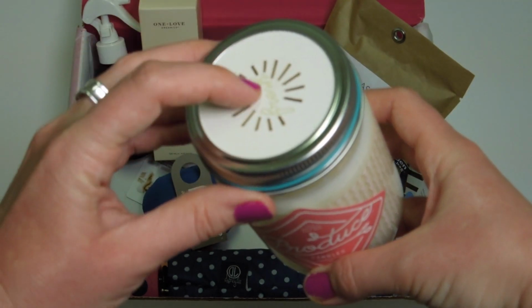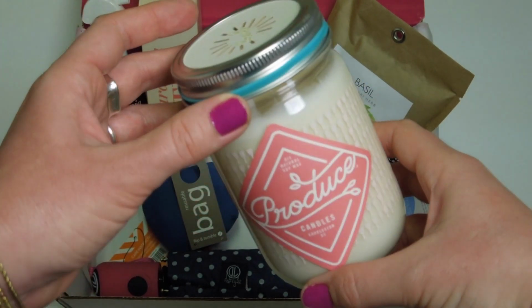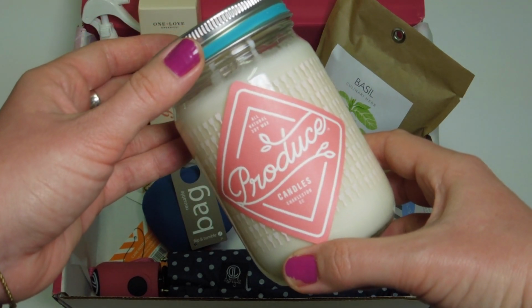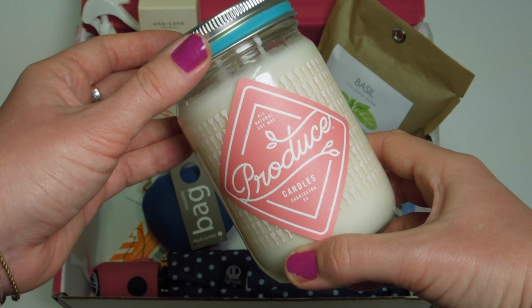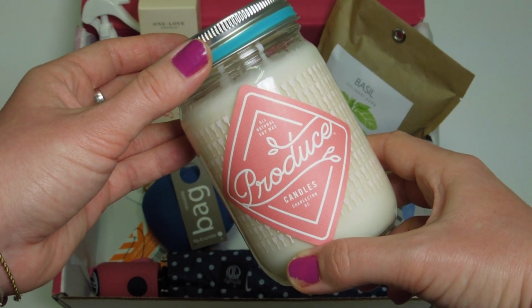I love the top. You can keep that on there until you burn it, and then while you're not burning it, seriously, adorable. I'm gonna reuse the jar afterwards. I love soy candles, and I'm really glad that I love the smell of this.